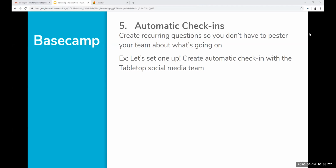So now this is a pretty fun one. It's called automatic check-ins. So you can actually create recurring questions. So you don't have to pester your team about what's going on.